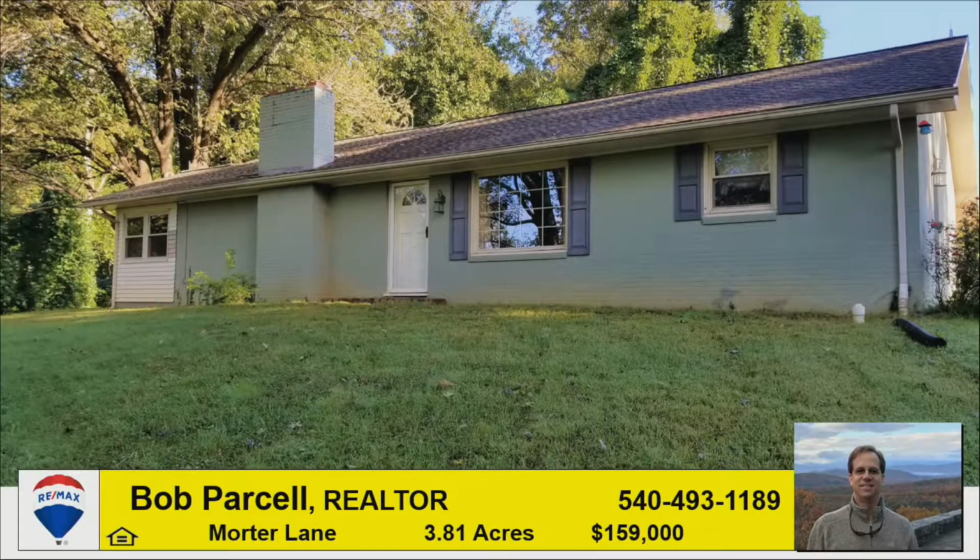Next we'll go to the town of Boone's Mill for this home on Mortar Lane. It's extremely private, yet you're very close to Roanoke in the town limits. You are on public water. So if you were to come traveling north on 220 before the one stoplight in Boone's Mill, take a right and then go a short distance, and Mortar Lane would be on your left, and the driveway takes you to the top where you have almost 4 acres. Again, very private setting, great views of the town of Boone's Mill.